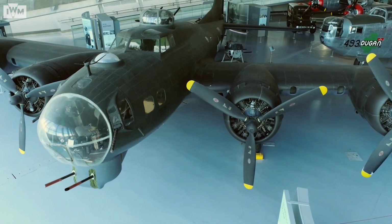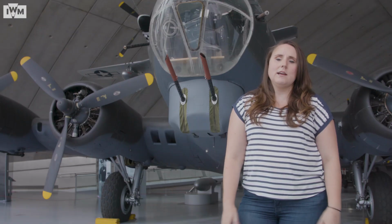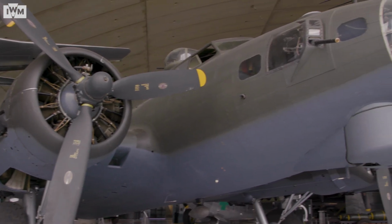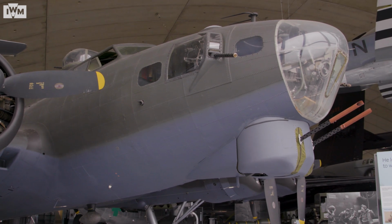The B-17 was developed by Boeing in the 1930s, and its name, the Flying Fortress, came from a journalist of the Seattle Times who marveled at the number of guns fitted to the aircraft.